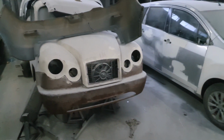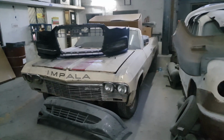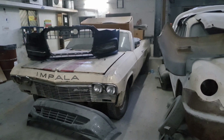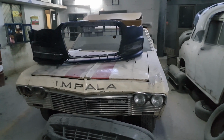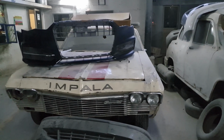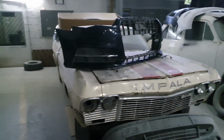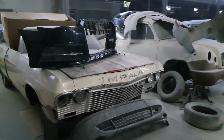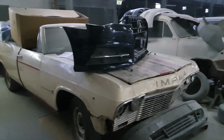I am talking about the Impala. This is simply massive. And I can't wait to check this out once it's completely restored. And I think a lot of you would want to watch a video on this. So I'm going to try and cover this fully, like the entire process, what they're going to be doing with it. I'll try and interview the staff over here. But yes, this is something that really intrigues me.